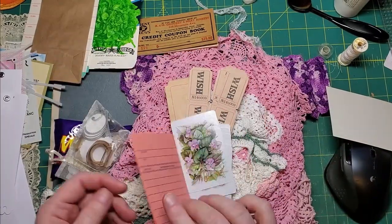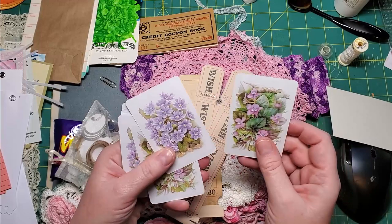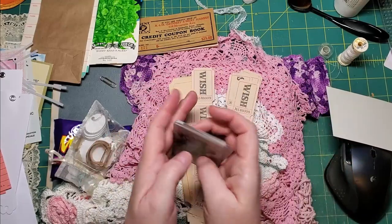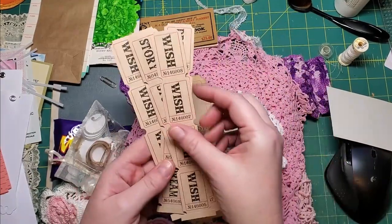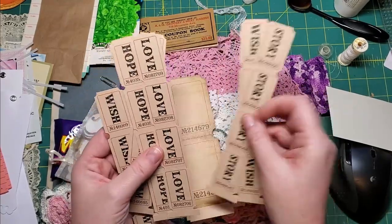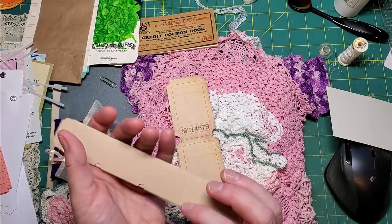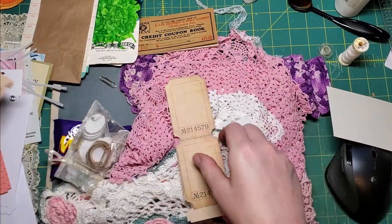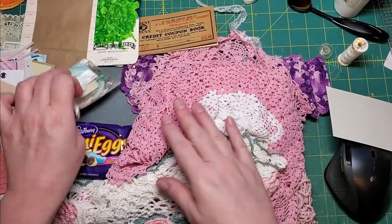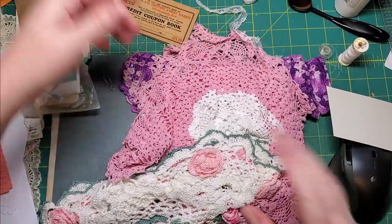And library cards. And some playing cards with beautiful flowers. Wish tickets. Everybody needs a wish ticket. Story. Love, hope, trust, dream, wish. Those are neat. Are those Tim Holtz too? I like these very much. Oh, more mini eggs! I don't have to leave my studio today.